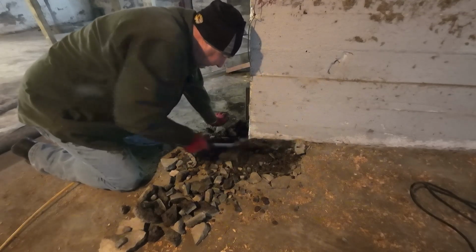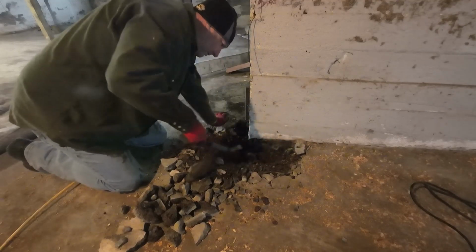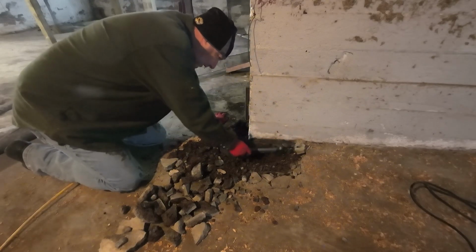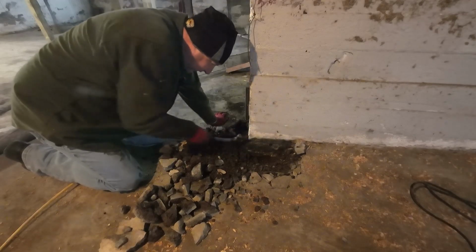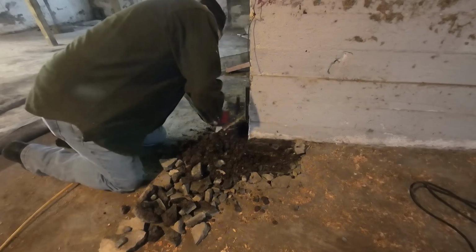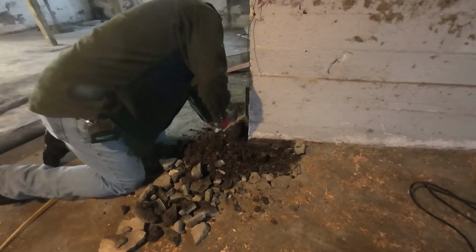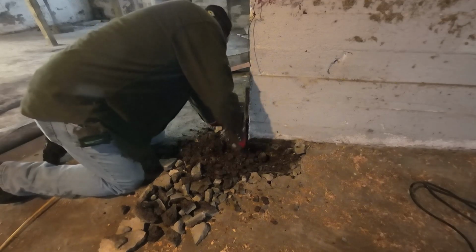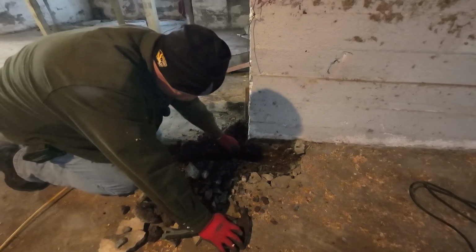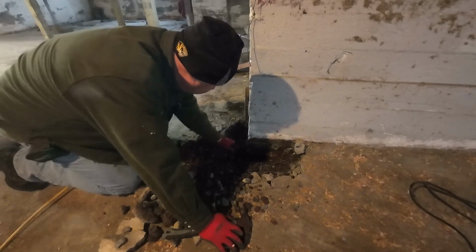Now I ought to feel something down there. Oh, makes me happier. Not a lot of footing. I mean, I shouldn't say that because I don't know how far it goes out the other side, but that ground is froze in there. But there is at least footing. That makes me happy. Wonder if it's pinned.